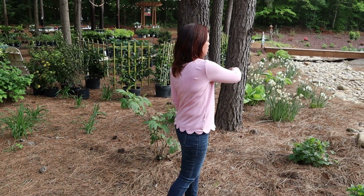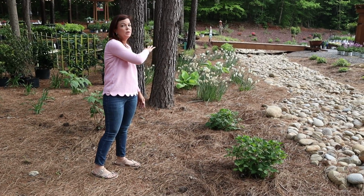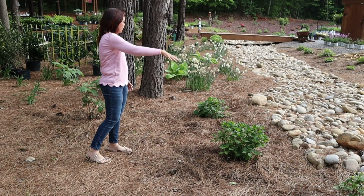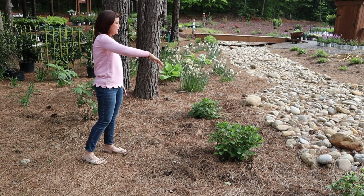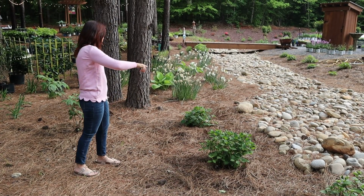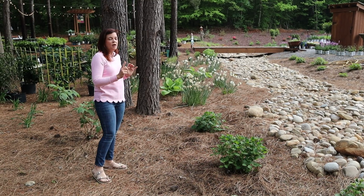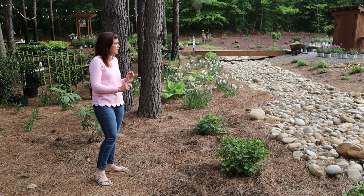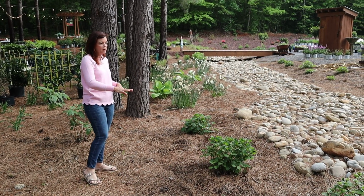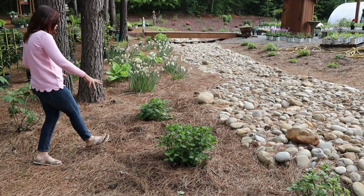So then, working around our dry creek bed here, because when we get a lot of rain, this fills up. So we have this dry creek bed, and around through here we have 6 or 7 different hydrangeas that we're trialing out. And if you will notice, I think all of them, there's one panicle hydrangea over there, but all the macrophylla hydrangeas are just covered in buds. So it's really fun and it's really exciting.